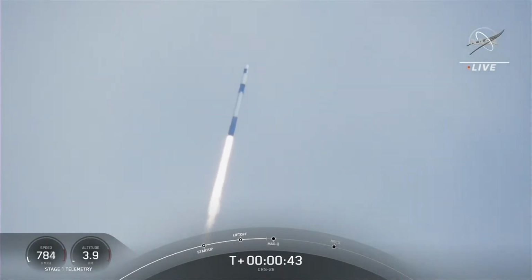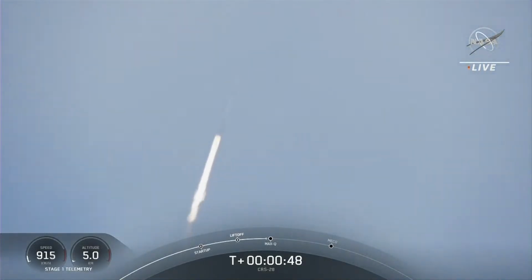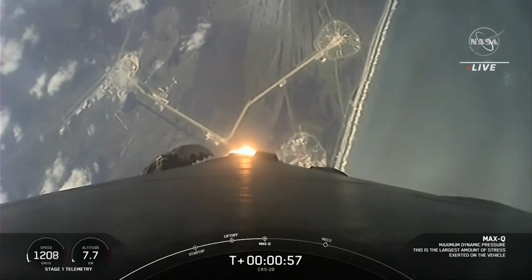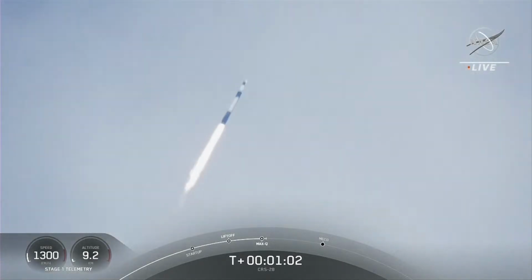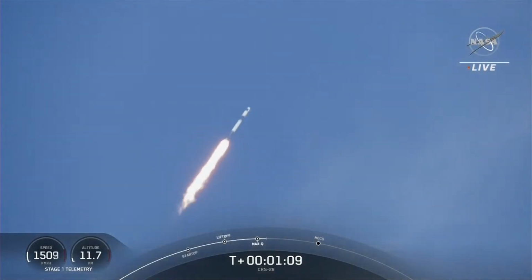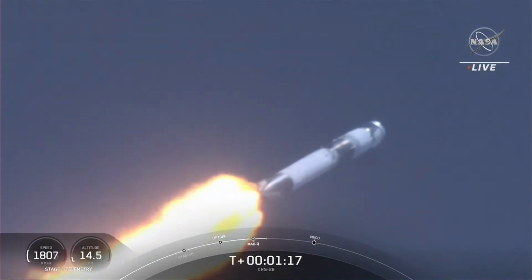Plus 40 seconds, Falcon 9 has successfully lifted off from historic Launch Complex 39A in Florida. And we're now coming up on max Q in about 20 seconds from now. This is the point of maximum aerodynamic pressure that the vehicle will go through during its flight. Falcon 9 is supersonic. And there's that call out that Falcon 9 is supersonic, traveling faster than the speed of sound. Max Q. And there you heard the call out for max Q.